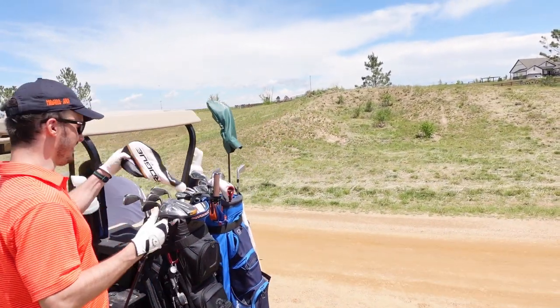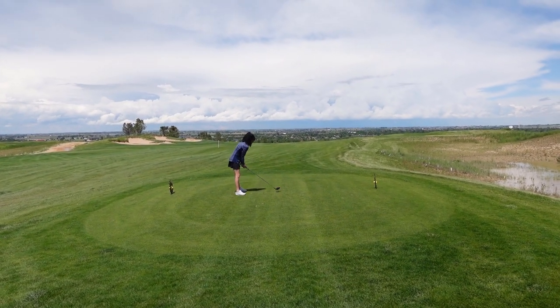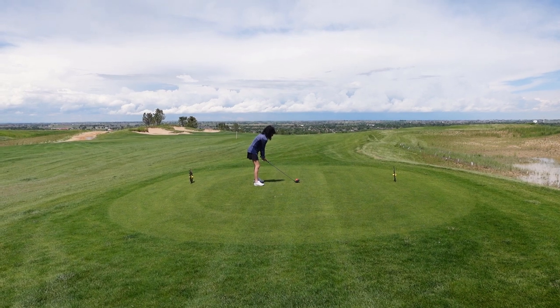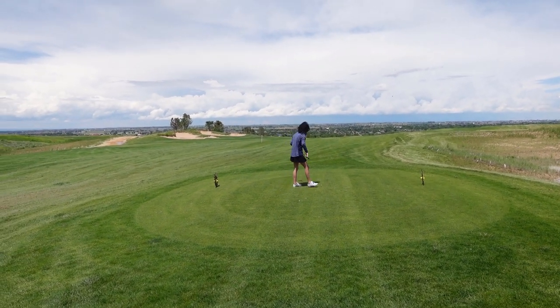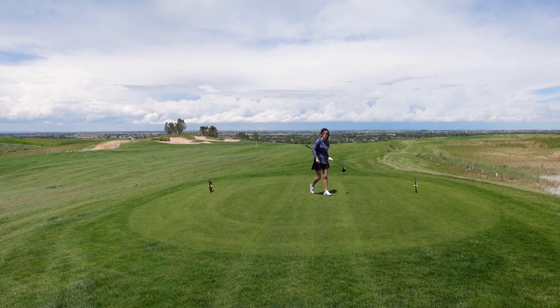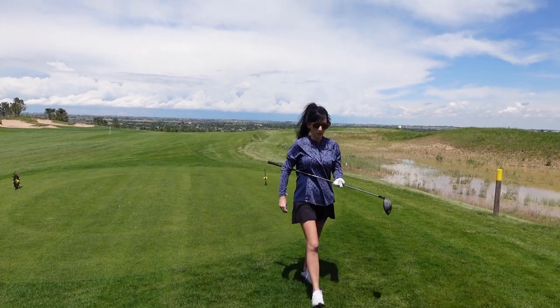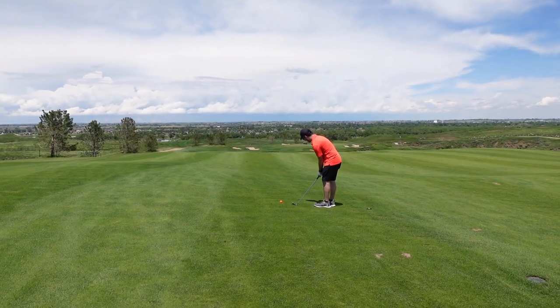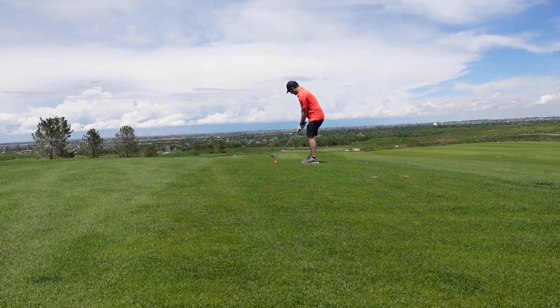All right, let's go check out Andrea. All right, ladies and gents, Andrea from forward. Perfect, right down the middle of the fairway, going towards Collins' ball. Oh my God, great shot. Look at that, all of a sudden we're hitting great shots. Good shot. All right, from Collins' drive here, about 213 to the front. Great drive. Let's check it out.